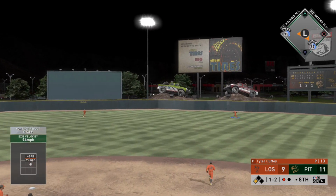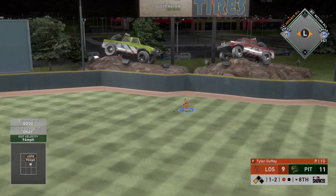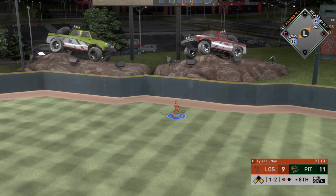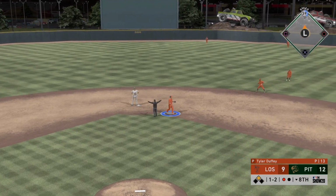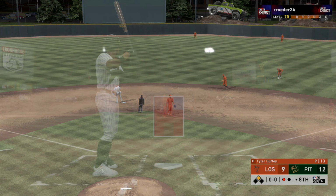Pulls this one high and deep to right center field. But that'll stay in the park as it's off the wall. And they'll extend their lead even further as the run from third is in to score.